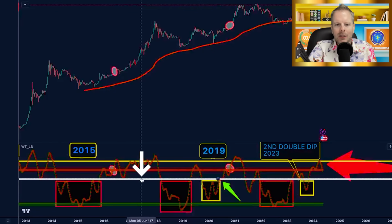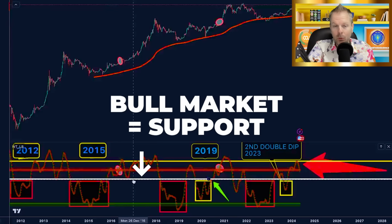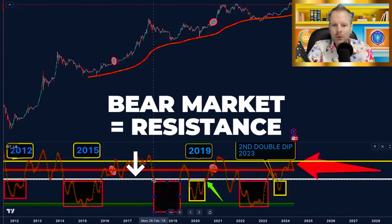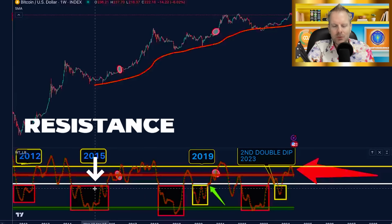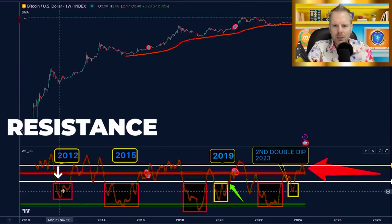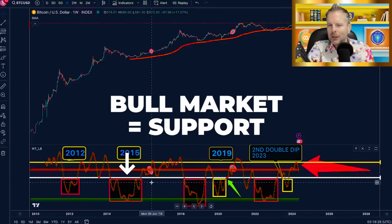And this white line is our market structure. Simply put, when we're in a bull market, we usually hold this market structure or white line as support. And when we're in a bear market, we usually hold this white line as resistance. Case in point, 2015, holding this white line as resistance. 2012, holding this white line as resistance. Every single bear market, holding this white line as resistance, every single bull market holding this white line as support.